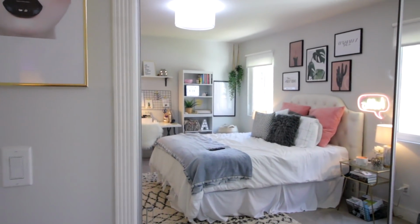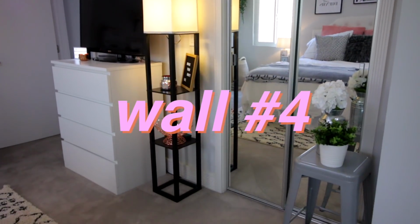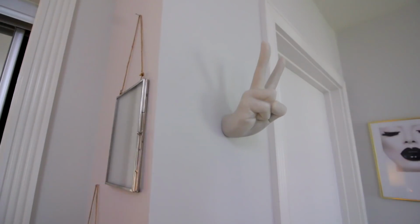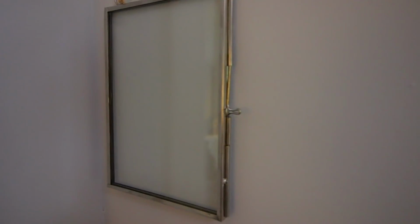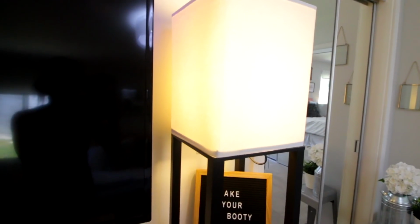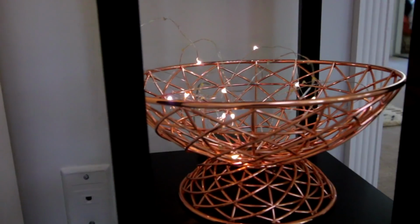Moving on to wall number 4, I have another closet, and I keep this stool with these little succulents just kind of there. This cool peace sign hook is from Urban, I think. I could be wrong. I'll link it down below. I need to put some pictures in these little frames. Haven't done that yet. And then I got my TV. I got this lamp from Target, this shake your booty thing. A brand gave that to me. Candle from Anthropologie, and this little rose gold basket thing from Target.